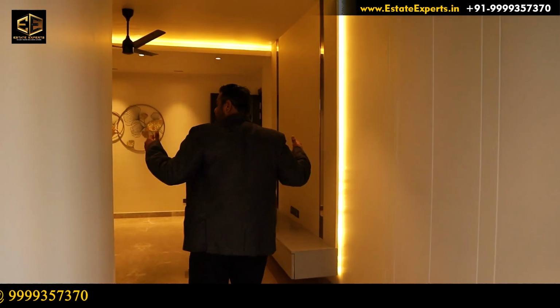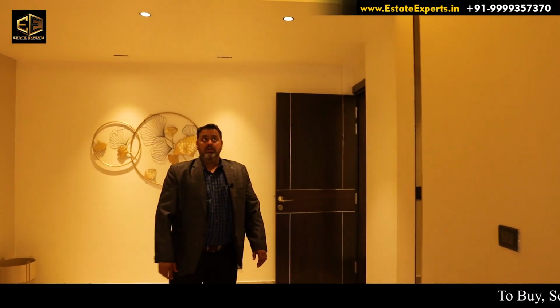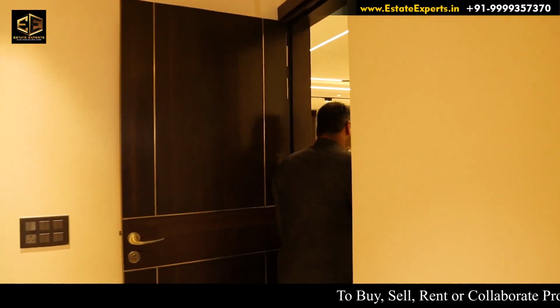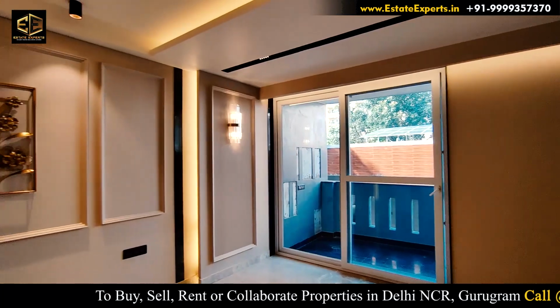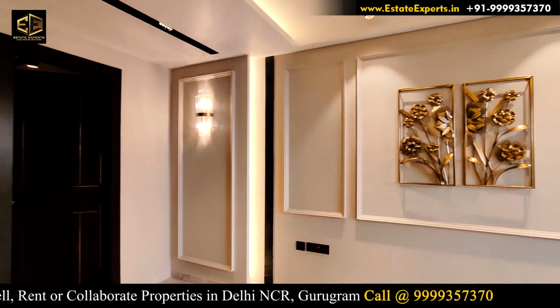This was the third bedroom of the house. We'll cover up the fourth bedroom now. Probably we'll cover up the kitchen after we cover up the fourth bedroom of the house. This is, once again, we're back in the hallway area. This is the fourth bedroom of the house. A beautiful fourth bedroom that I would say.